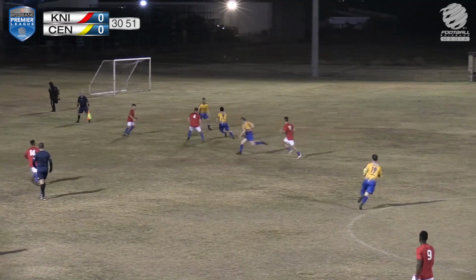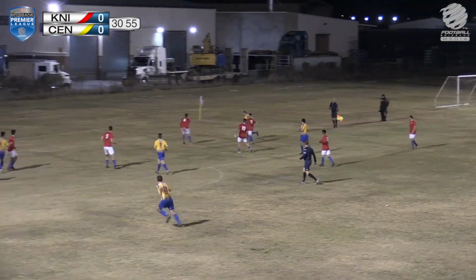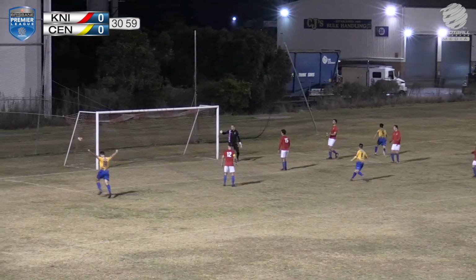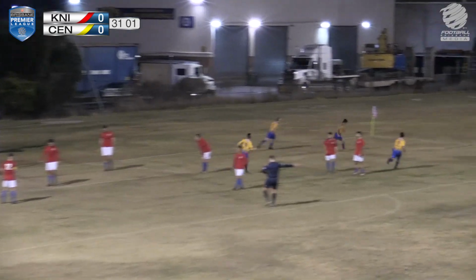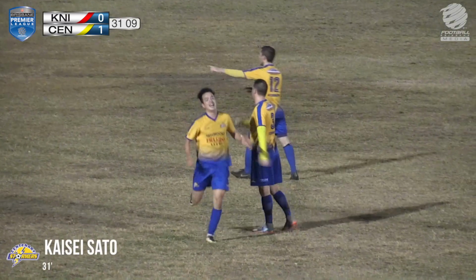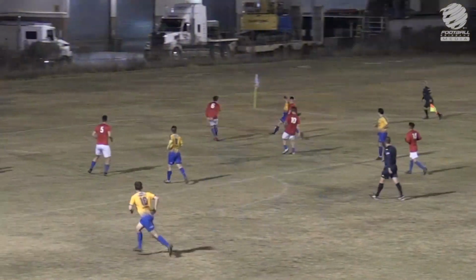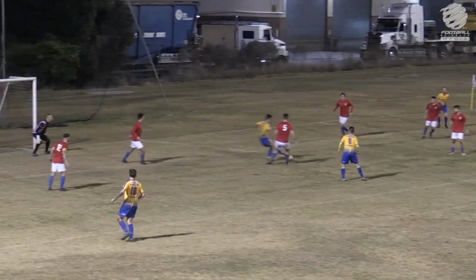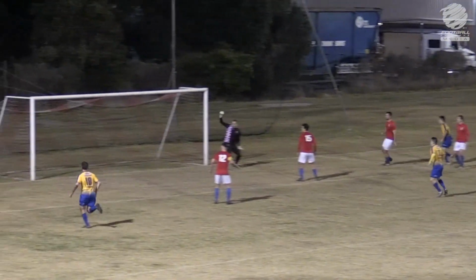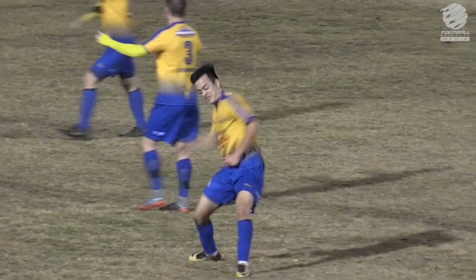It's Jordan Lambie in possession. That's a nice little dink looking for Matthew Spall. Spall looks for the centre. Sato picks this one up and it's in the back of the net. Centenary Stormers have the goal they so desperately wanted. Fantastic finish from Sato. He rifled it home. Just when Centenary needed someone to stand up, Sato buries it. It's 1-0 to the Stormers.